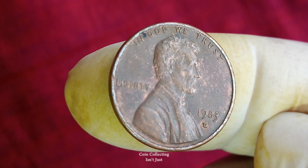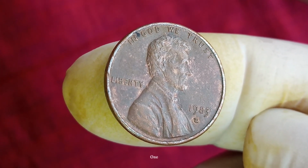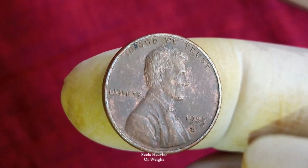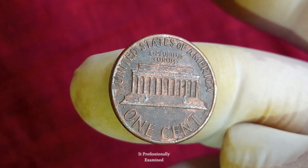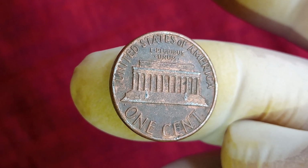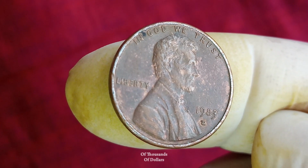Coin collecting isn't just a hobby anymore, it's an investment opportunity, a treasure hunt, and a piece of living history all in one. If you come across a 1983 D penny that looks different, feels heavier, or weighs over 3 grams, treat it like buried treasure. Keep it safe, get it professionally examined, and resist the urge to sell it quickly. Do your homework, check recent auction results, and remember, the right buyer could offer you hundreds of thousands of dollars.